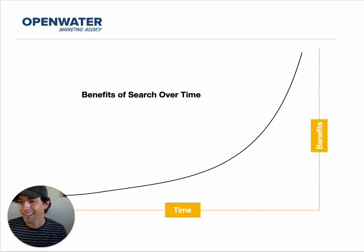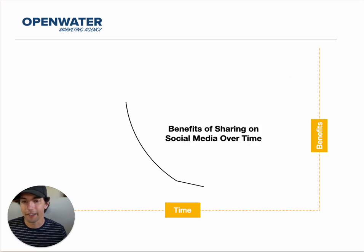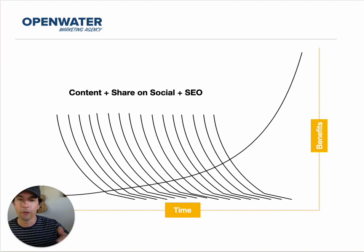But there's a process to this, and sharing on social media has actually the opposite curve. So you share it today, and it's actually not worth much tomorrow or the next day. But you can write a blog, post it on social media, share it, you get benefit now, and you do that over and over and over and over, and you can get benefits now and benefits later, benefits now, benefits later. So that's kind of how the engine works in terms of SEO.